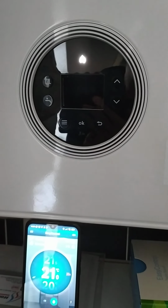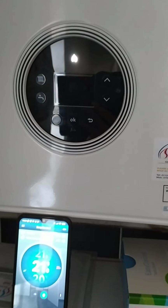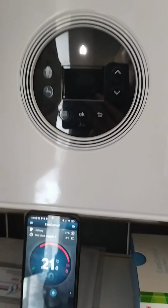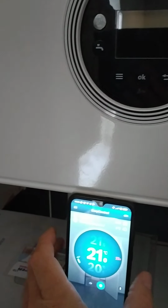Sounds like the boiler's come back on, or the boiler light's on. And it seems to be functioning normally. So let's see if this continues. So I'm going to put it on pause. Oh, the boiler light's gone off. What's that bang? That was my phone.